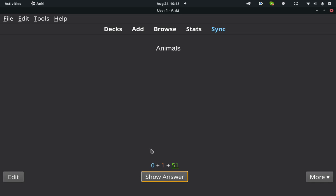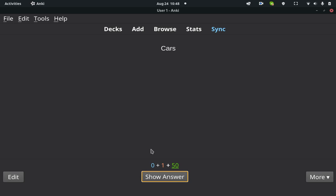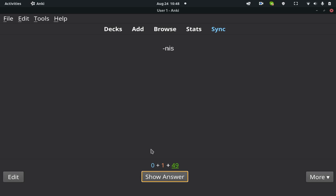Yeah, animals, I kind of just cheated and pretended that they're all masculine, which is not true, but it's too much for my brain to cope with the fact that there's some animals that are feminine and some that are masculine, so just for now, as a crutch, I'm gonna pretend they're all masculine. Don't judge me. Cars, masculine. You can change this, by the way, if you want. This is something I just created for myself, and I'm just kind of sharing it with anyone else that might find it useful or interesting.